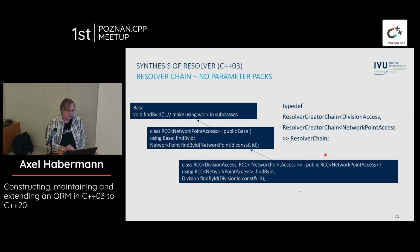And this resolver chain produces an inheritance chain, starting with the base class, which is the default for the second parameter omitted here. Then we have the resolver creator chain, abbreviated as RCC here, and it inherits from base, and it uses using base find by ID. So we need to seed it here. We never use this signature, but we need it because we want to have using on the base class. So we have to have the signature here, and then we pull it down, and we implement find by ID with our specific ID in this access. And then we have a resolver creator chain with the next access, which has this as the second parameter, and it inherits from its second parameter. It has the using, it delegates the using to the top level, and then implements its specific finder.